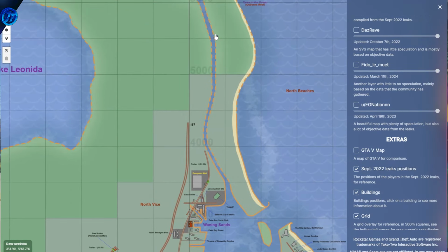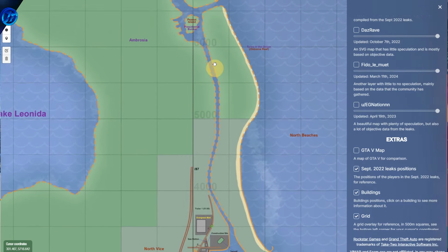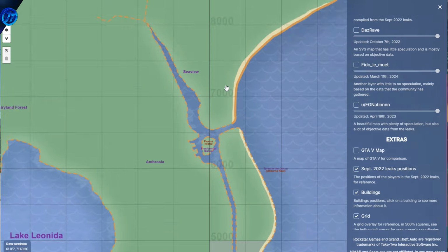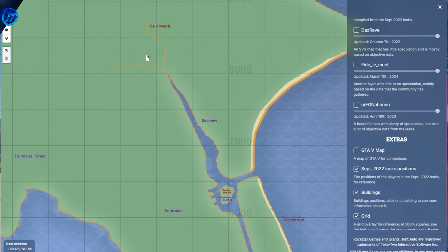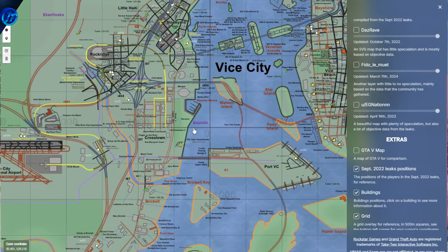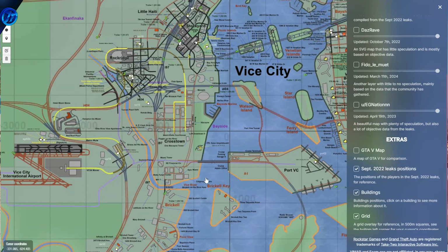So as you can see, these waterways are still being built out, so we don't really know what's going to come out of them, but you can see that you can, in theory, take your boat and continue going up, go into the ocean, and possibly even further into other cities up here. But again, this is to be determined as we begin to learn more. In addition, you can also take your boat into the west side of Vice City.